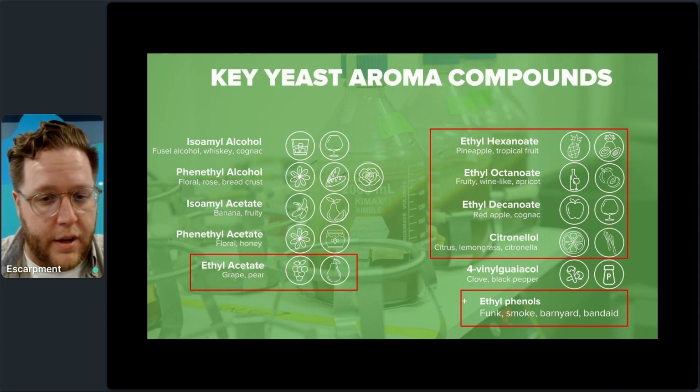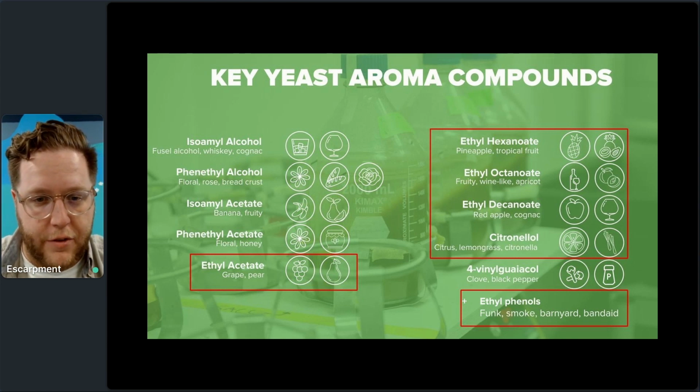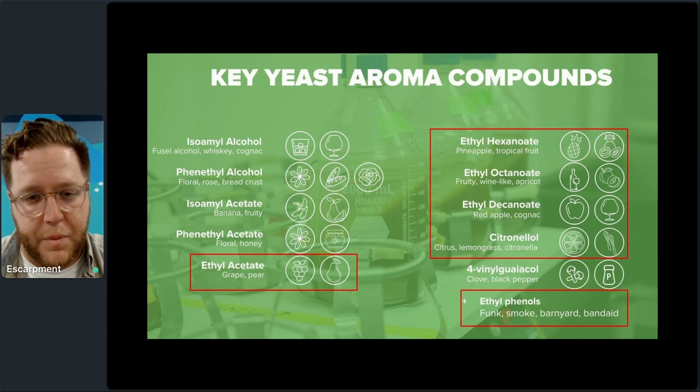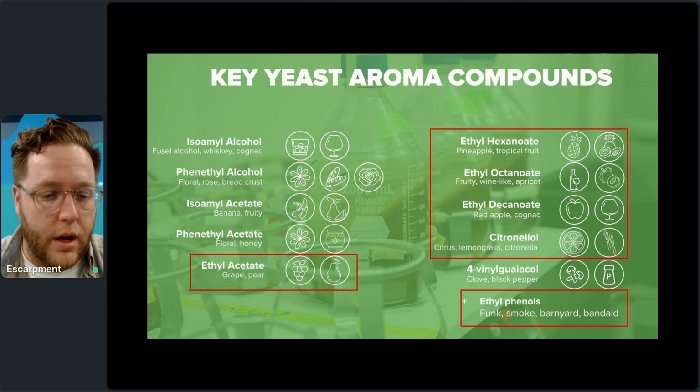But at low levels, this is a nice flavor compound that adds complexity. So that's one of these ethyl esters, for example. On the top left, a lot of those alcohols and other esters, it actually reduces. So the isoamyl acetate, the banana, and the phenylethyl acetate, those are esters that are produced in abundance by some Saccharomyces strains. Brett actually will typically reduce those into the equivalent alcohol, so phenethyl alcohol and isoamyl alcohol, which have a higher sensory threshold.